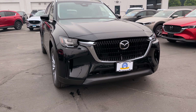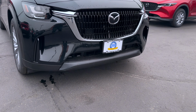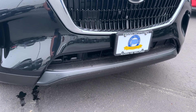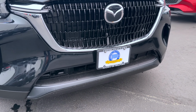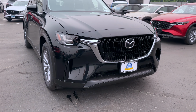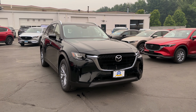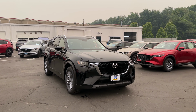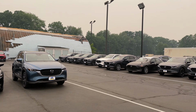And in the bottom there is some plastic. Honestly, I'm not a big fan of that. It does make the front end of the CX-90 a little bit on the cheaper side. There's some openings right here in the front, and for $47,000 I really wish that Mazda gave us front parking sensors. But overall I think it does look pretty good, and I think this SUV looks a little bit better with bigger rims. There is this one right here.